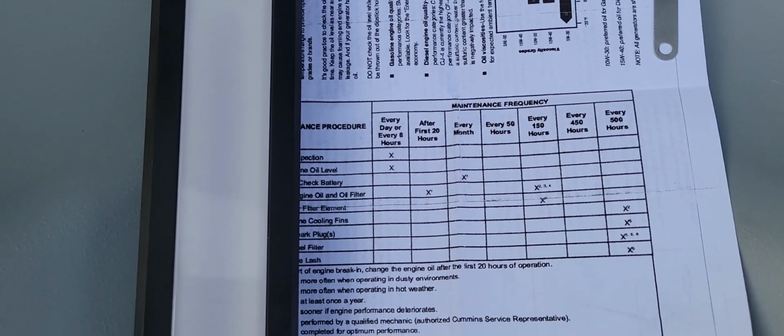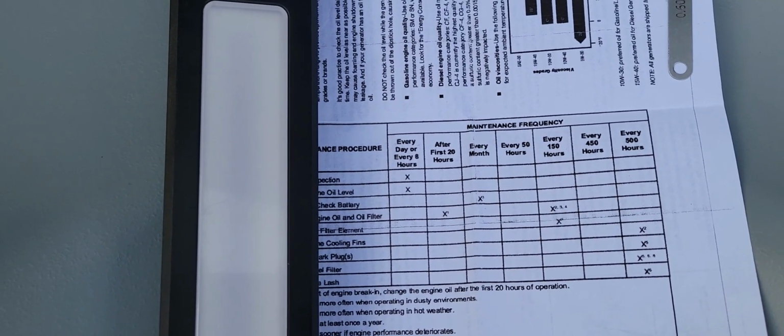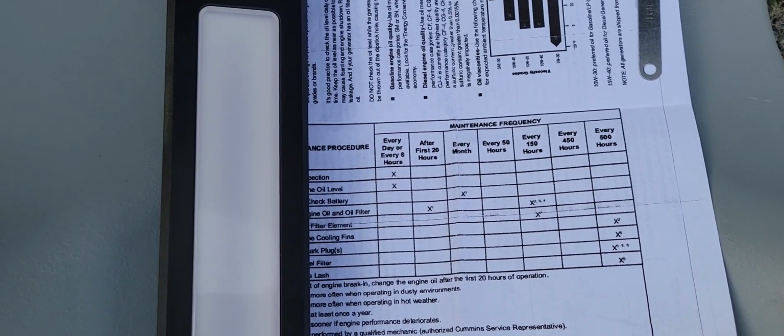And I do run the generator loaded every month. In the wintertime, I'll run it with the heat pump and heat just to load the generator up. I run it for about 45 minutes to an hour. And then in the summer, I use it all the time.